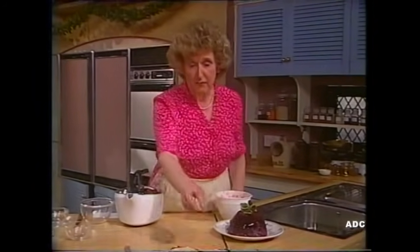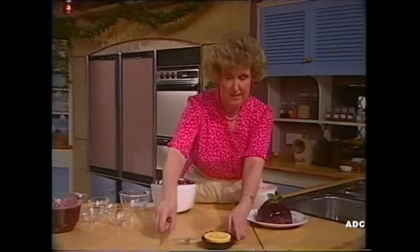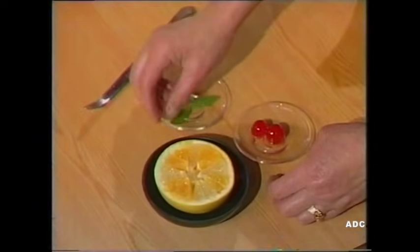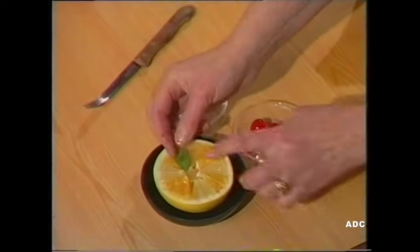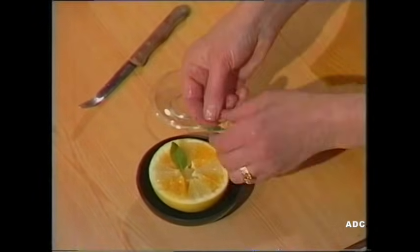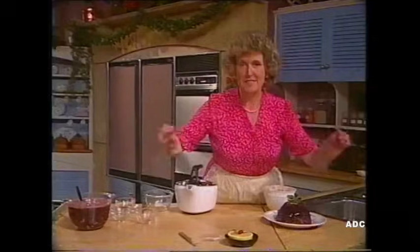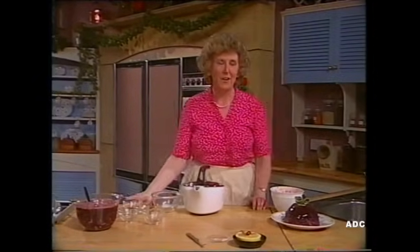Now at the front here I've got the starter, and you can see how I've done it. I've used a curved knife to cut out my two fruits and just mix them together to make a pretty design. A little bit of mint leaf and a cocktail cherry to finish it off. That's my starter, and that's Christmas dinner already.